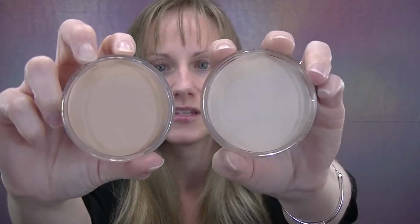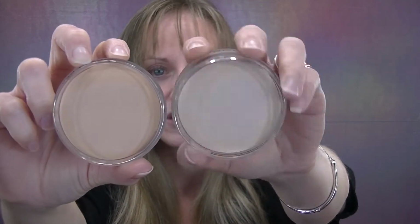So this right here is shade 10, and this is shade 11. Keep in mind, shade 11 is the lighter one. Now, when I was swatching this product, I thought it was very interesting because I was expecting this to have a little bit of a thicker consistency, and while it definitely does not feel thick, it is a firm product, at least in the pot.